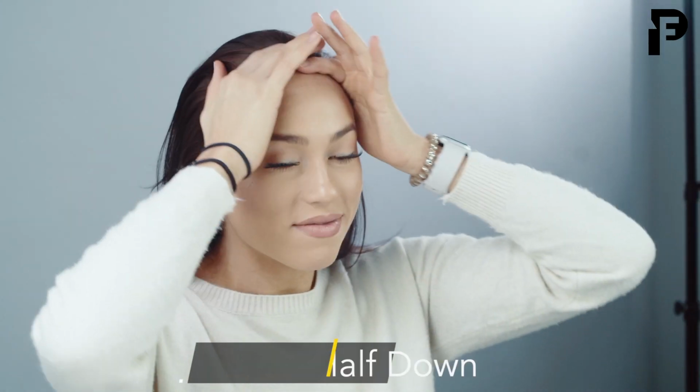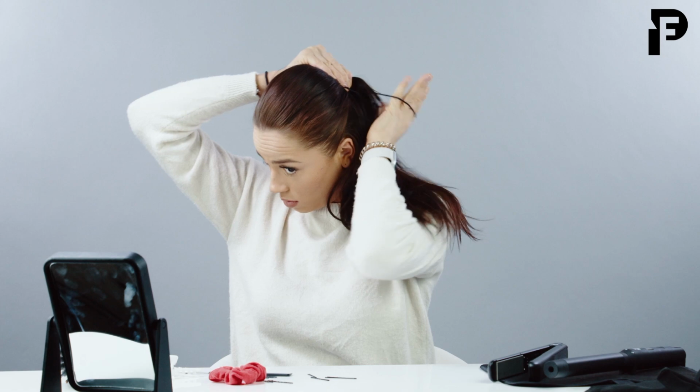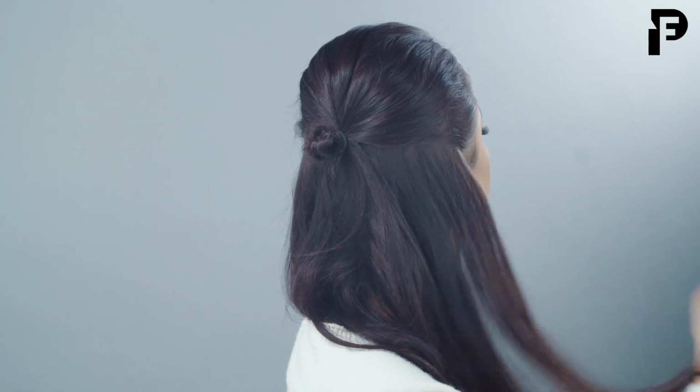Another half up, half down hairstyle. Another braid style.